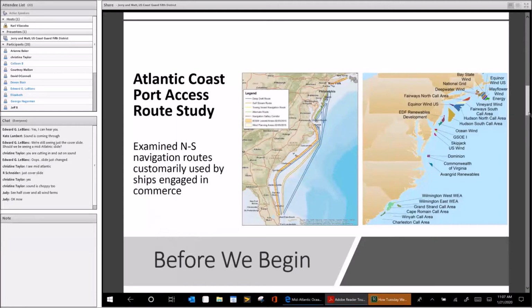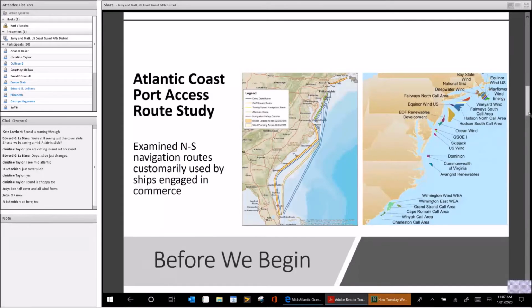Back in 2011, recognizing that these projects may have impacts to navigational safety and the marine transportation system, the Coast Guard kicked off the Atlantic Coast Port Access Route Study. This multi-year study received public input, reviewed AIS data, and looked at some marine planning guidelines that were in use in Europe, and identified routes customarily used by maritime traffic along the eastern seaboard.